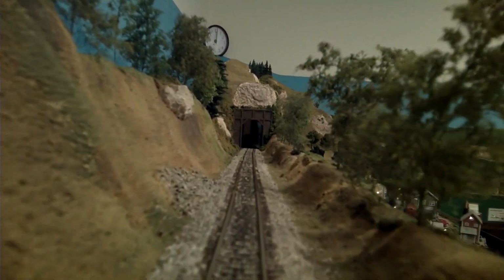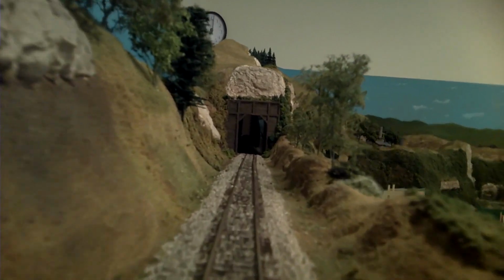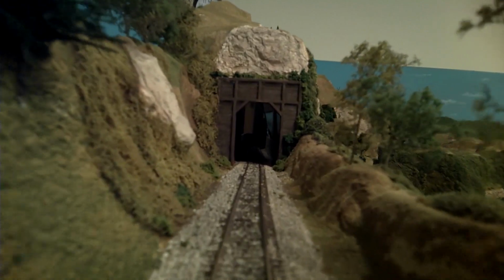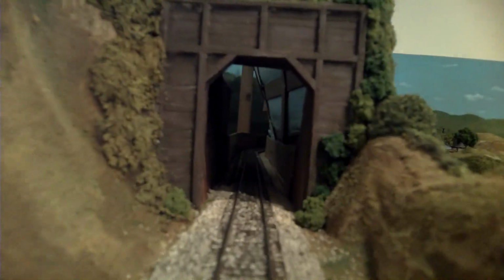By the way, the blooper at the end of this video occurred shortly ahead of us as we entered the tunnel under Mount Latah. The black box that you see to our left on the wall above us is the wireless controller for the MRC DCC system that controls the entire layout.